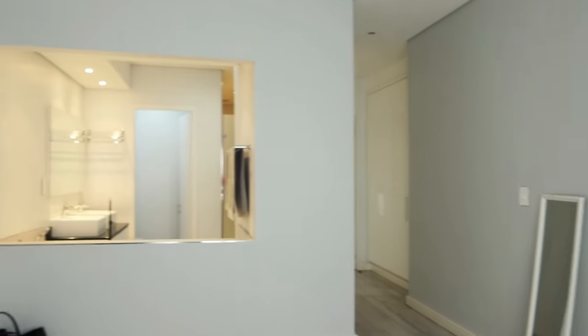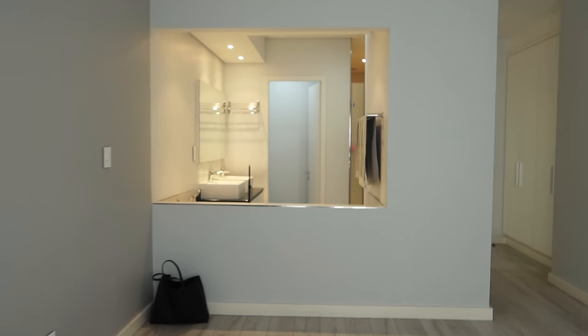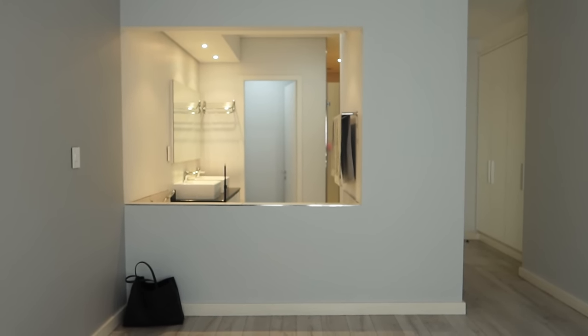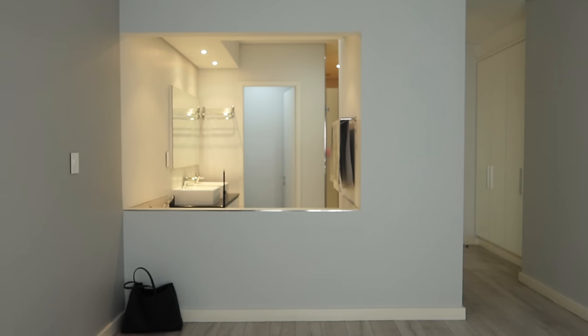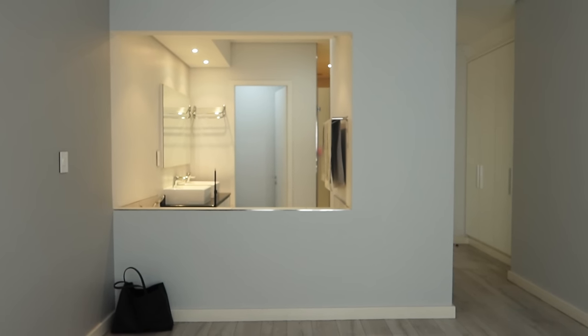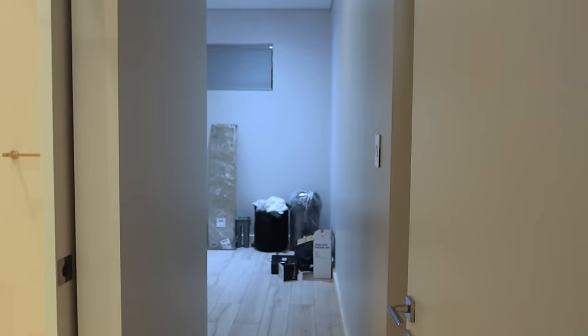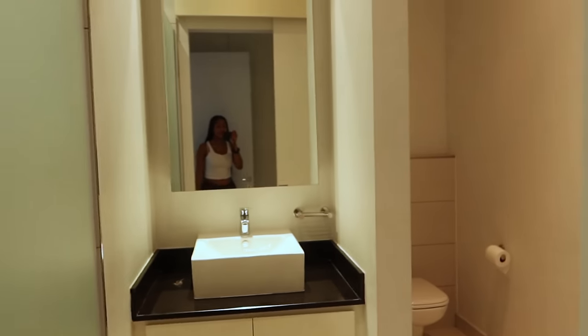And then from here, I don't know whose great idea this was, but you can see the bathroom. There was no need for this, but it wasn't something that was gonna make me not want the apartment anymore, you know. So next we're gonna head over to the second bedroom. Oh, but first we have this bathroom.